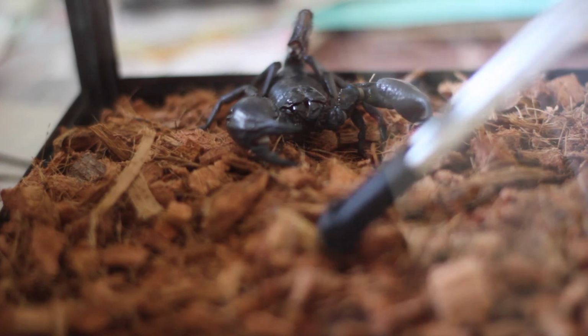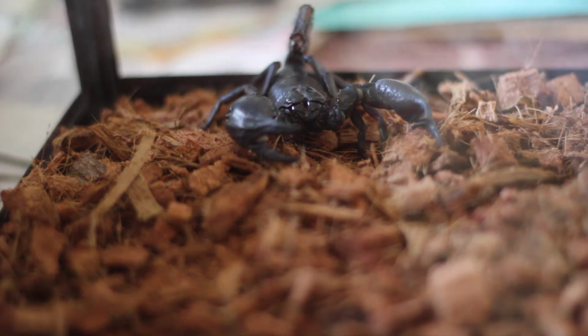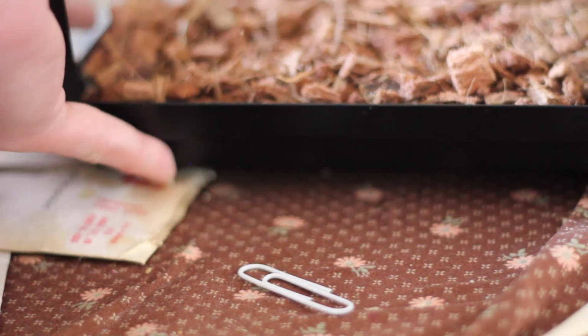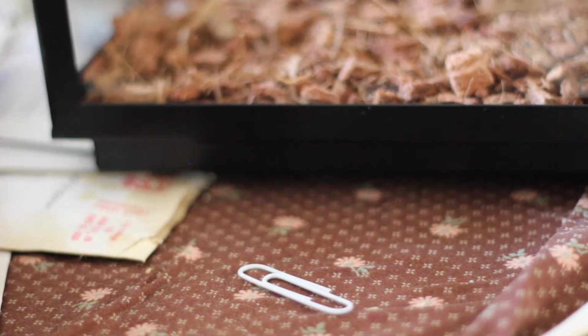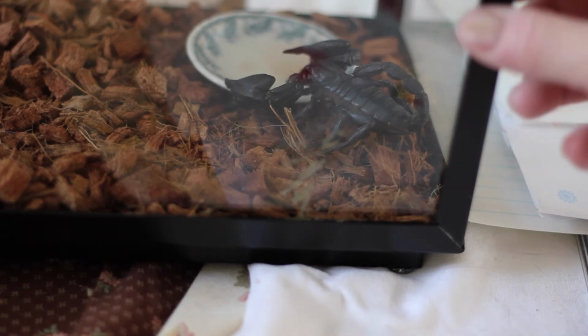Well, it's time for you to go be eaten by the tarantula. Kind of looks near death, too. I'll try it tomorrow with a cricket, maybe. I don't have many crickets, though, so I may just have to develop an appetite for superworms. My scorpion has not been eating worms, so I'm going to try a cricket today and see what happens.